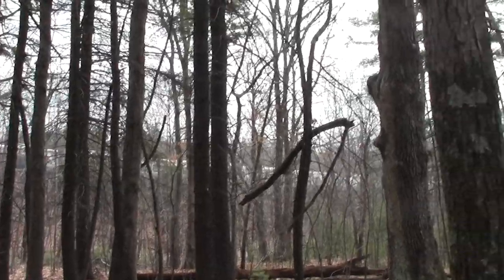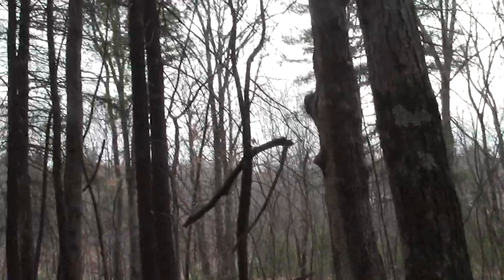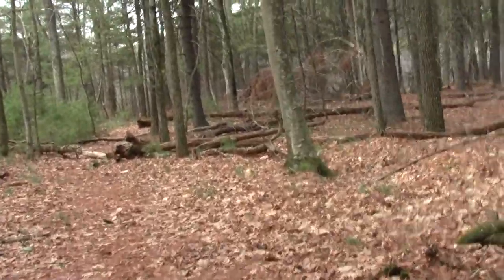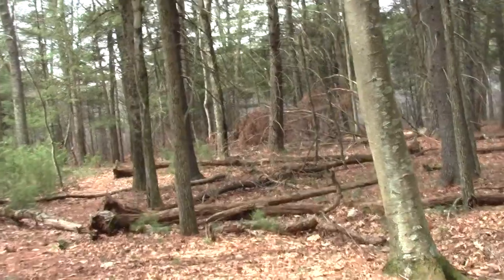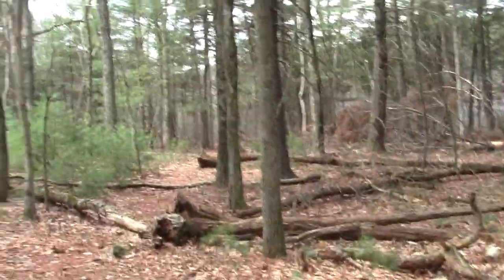Oh, a rail. Oh, it's a cella. Nice. Another bit of conservation land where you can combine bird watching with train watching.